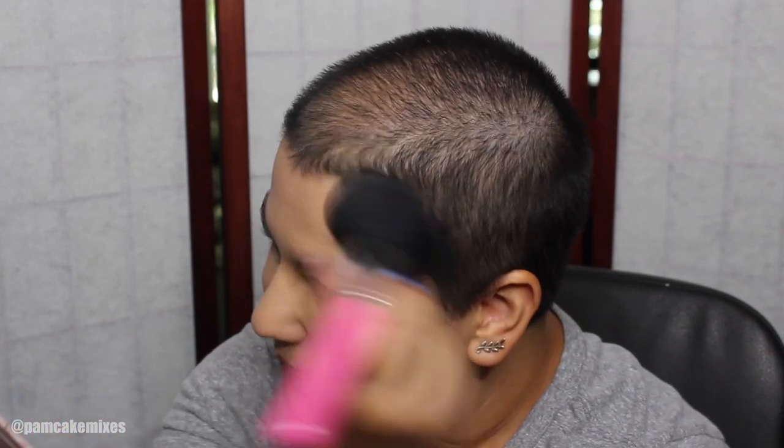Don't get me wrong, I love carving out my cheeks with my bronzer, but I do like it when the bronzer looks like I got sunburned. That's my goal every time I do my bronzer. Using the same little brush that I used to set my under eyes, I'm going to use a little bit of this setting powder here.